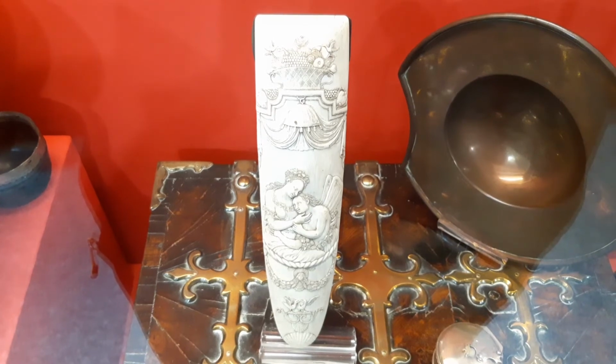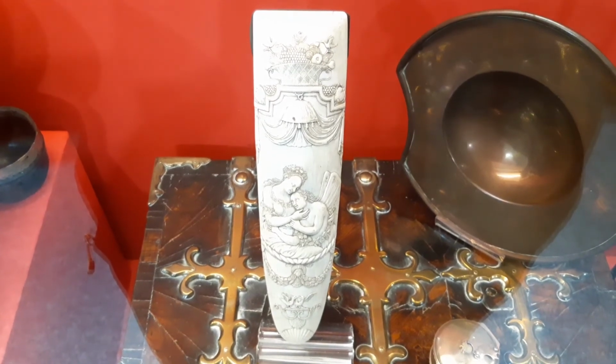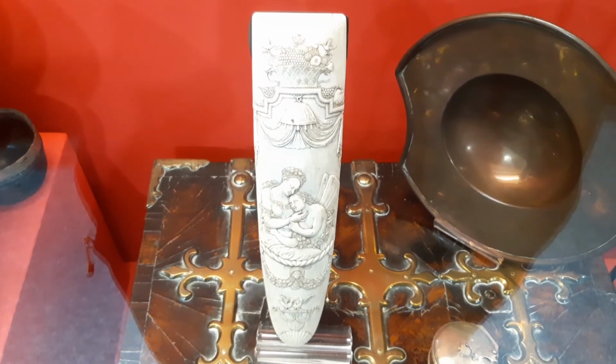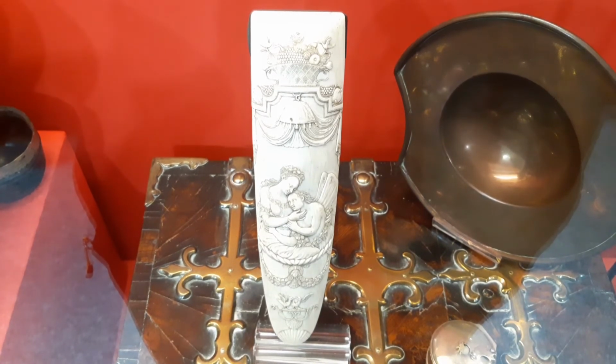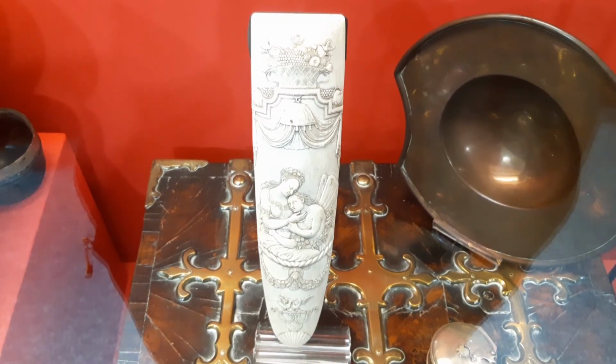Snuff was a very finely powdered tobacco mixed with flavourings that was inhaled rapidly up the nose. And this snuff rasp, which is made of ivory, was used for grinding dried tobacco leaves to create the foundation for the snuff.